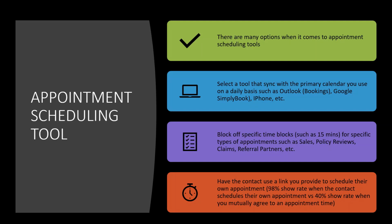And here's the other thing. Look at the bottom part here, for those of you on the web. It says, have the contact use a link you provide to schedule their own appointment. 98% show rate when the contact schedules their own appointment, versus 40% show rate when you mutually agree to an appointment time.